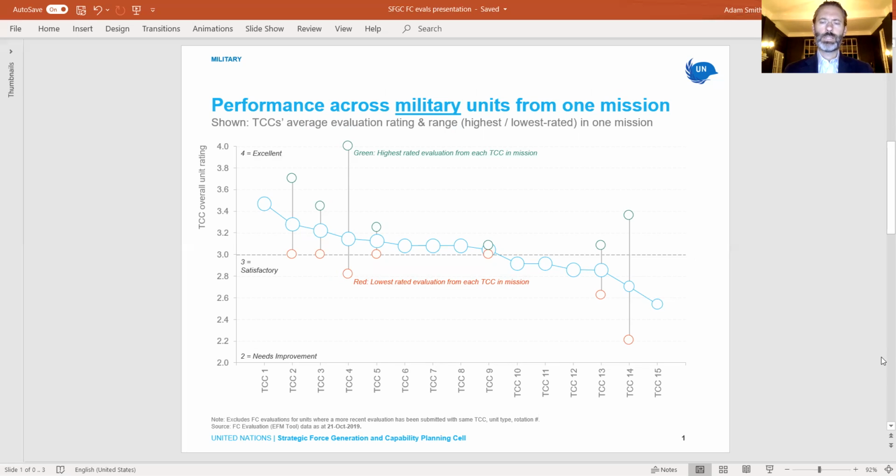The scale that is used for the evaluations is a 1 through 4 scale for each question, and that's aggregated together to get an average score. And we tend to look at the deviation from the mission average when we're comparing across missions, rather than an absolute score of 3.5, which may mean one thing in one mission, but a very different thing in another mission, where they tend to grade slightly differently.